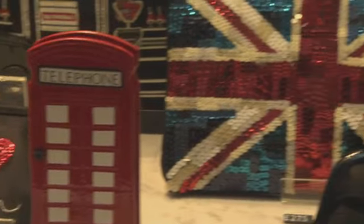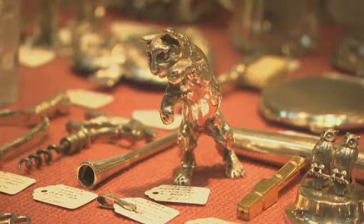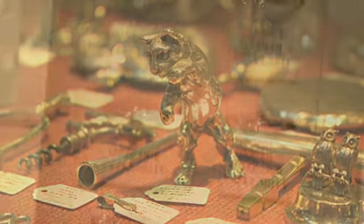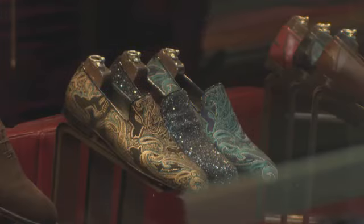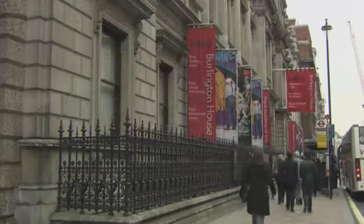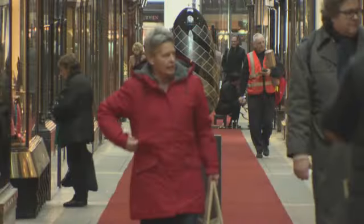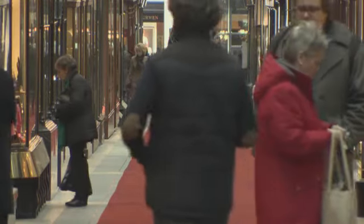Today, shoppers can still buy luxurious and unique products, such as handmade gold and silverware, precious materials, and even these golden slippers. The arcade is almost 200 metres long and has been a part of London's history for almost 200 years.